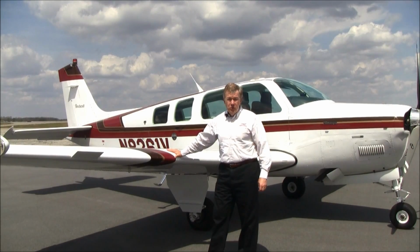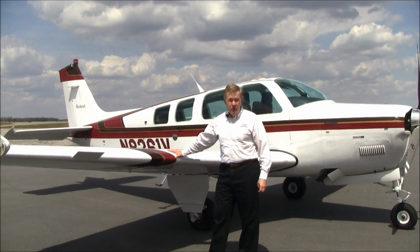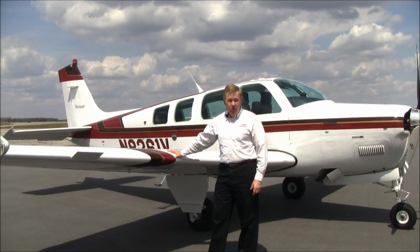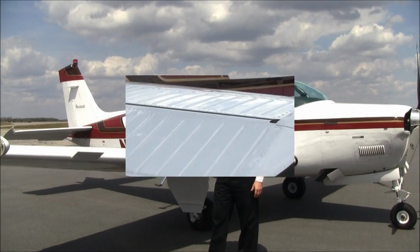The owner of 8261 Victor is selling because he is now semi-retired. When he was working full-time, he used the airplane on weekends to fly to his home in Cape Cod, which was about a 1-hour flight and a 5-hour drive. He also has a place in Williamsburg, which he flew to, which is a couple hours in the air and a 7-hour drive. So the airplane saved him a lot of time, but now he doesn't have that travel need.